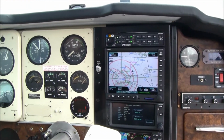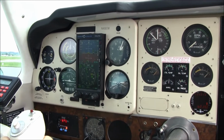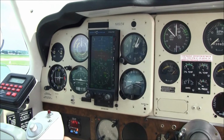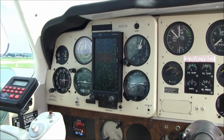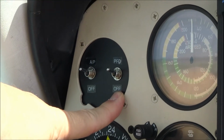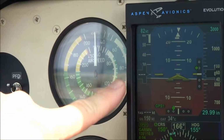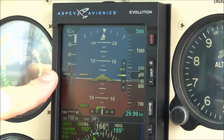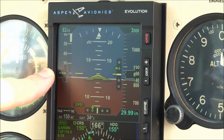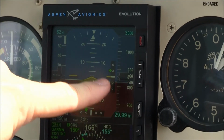1693 Whiskey has an awesome instrument panel for a 1972 V-35B. It's been totally updated. Let's take a look at the panel starting on the pilot side. Here are your switches to turn your STEC autopilot on and off, and your primary flight display on and off. This is your standby airspeed indicator. You have the Aspen EFD 1000 primary flight display, and this has your airspeed tape, your artificial horizon, your altimeter and your vertical speed indicator.